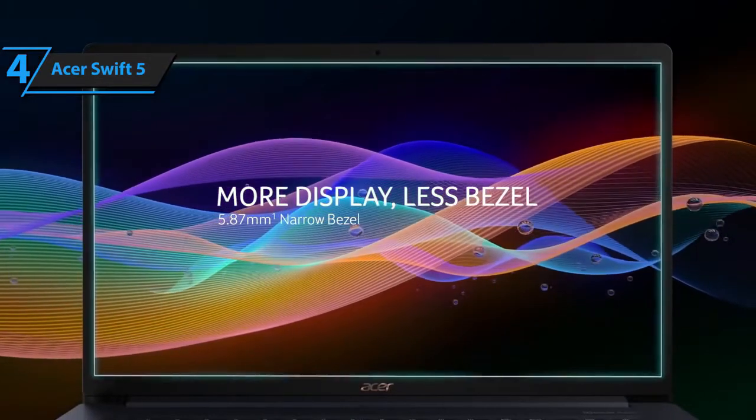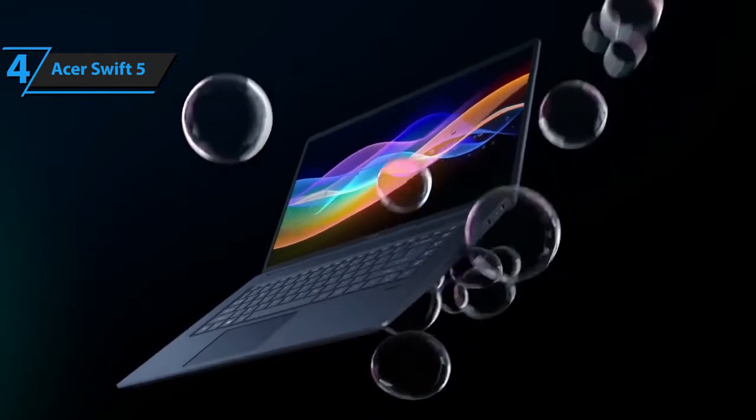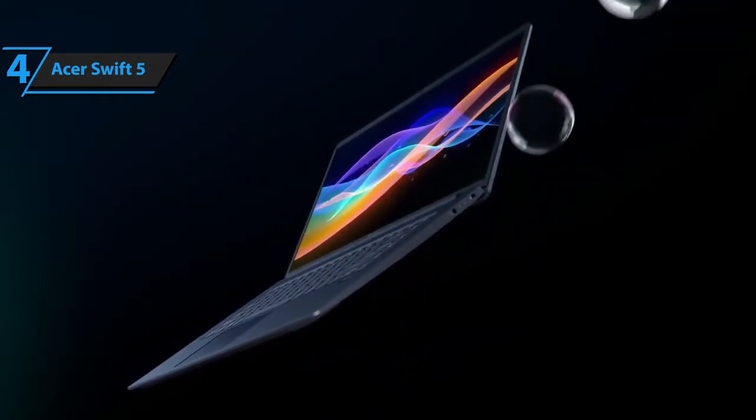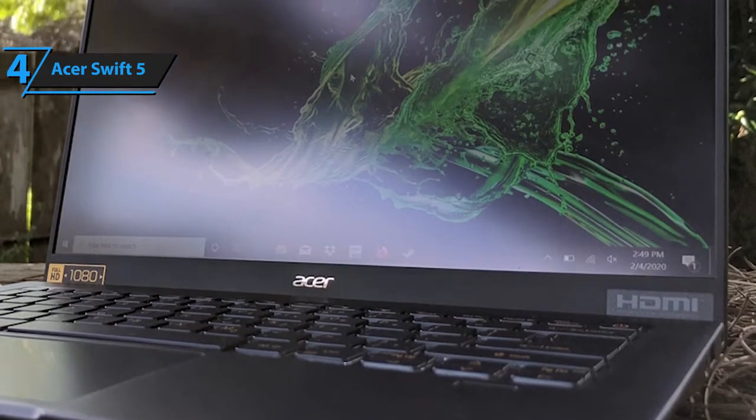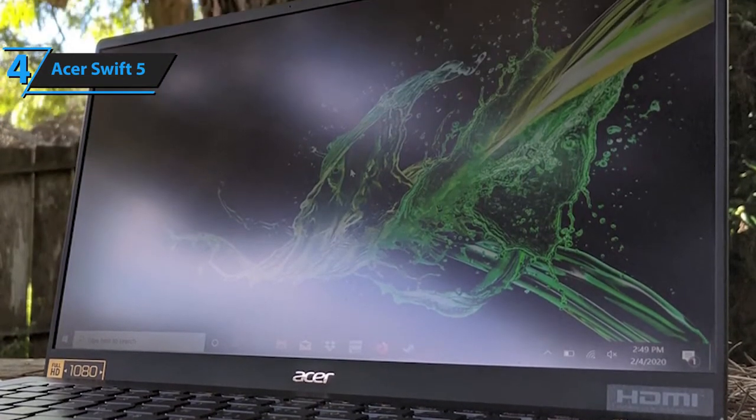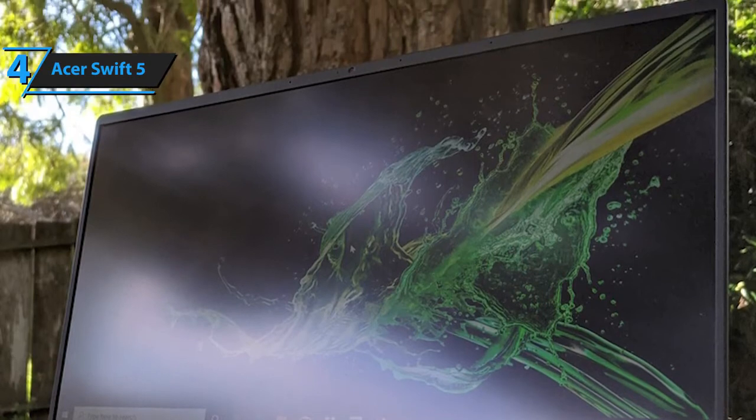The Acer Swift 5 comes supplied with a 14-inch Full HD widescreen IPS touchscreen display that supports video resolutions of up to 1920 by 1080 pixels. Even though this is not a 4K monitor, it's a bit bigger, which means that you'll get to enjoy a larger working gaming platform at the expense of detail.